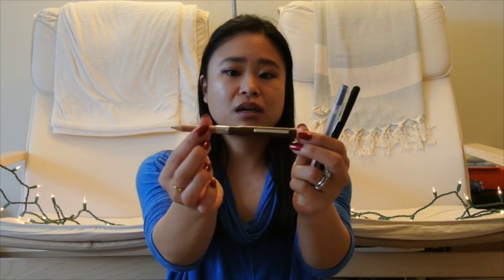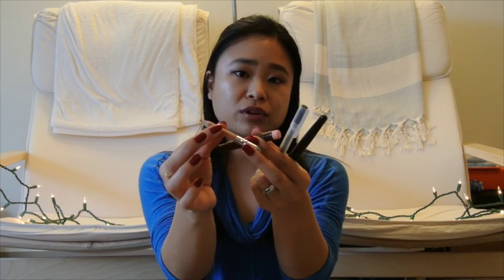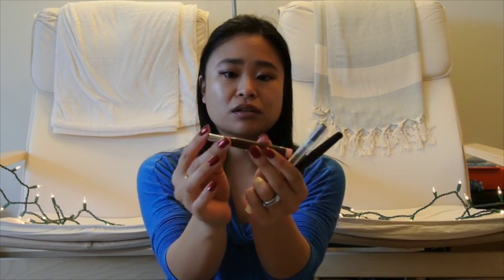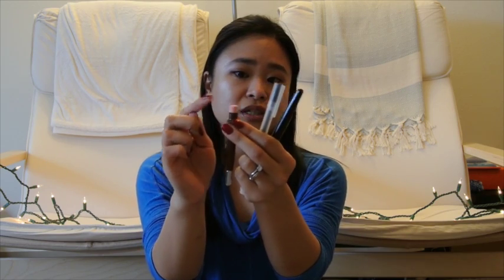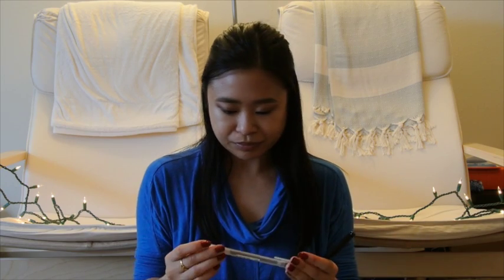This I love. This is a Midori Traveler's Notebook pencil, which you can actually detach right here. You can buy the refills for these pencils, slip them in and out, and stick it in here. So it's just a nice compact bullet with a refillable eraser as well. So this came in handy while I was on my trip.